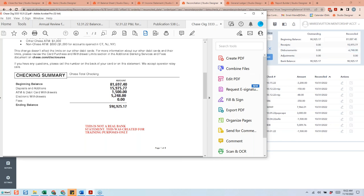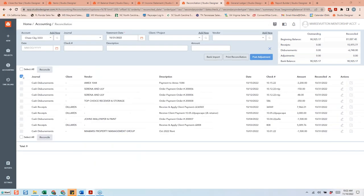6,748, which leaves 90,925.17, which we tie out to. So at this point, I would save this and consider this done, right? So that's the end of that. And you would do this for every bank, credit card, and loan.